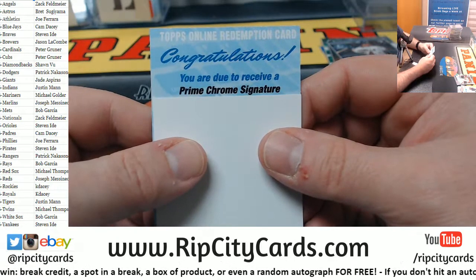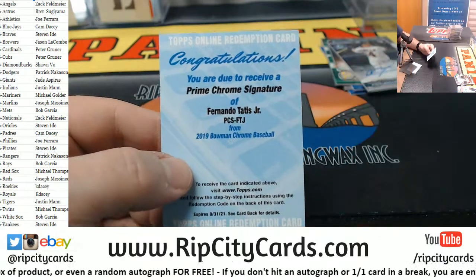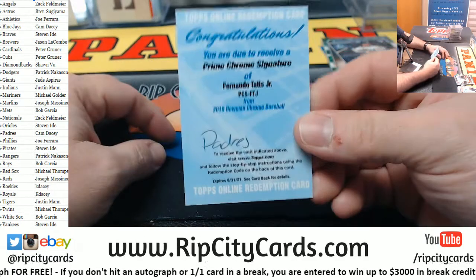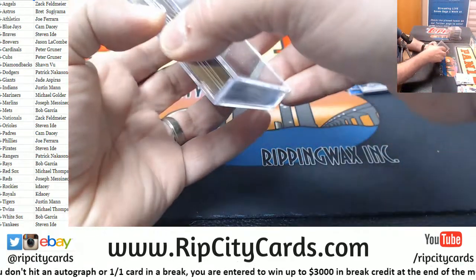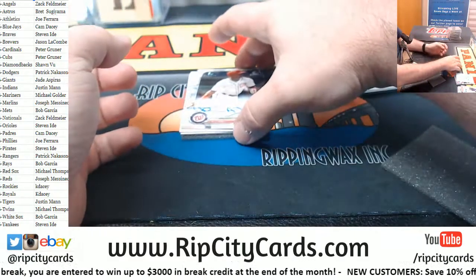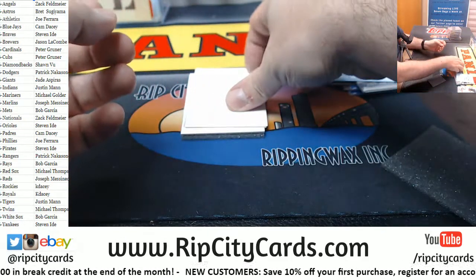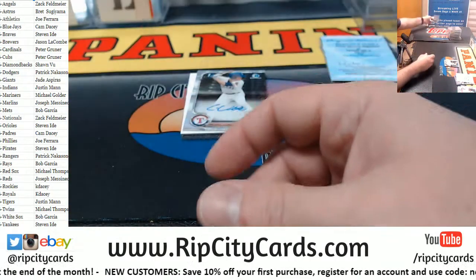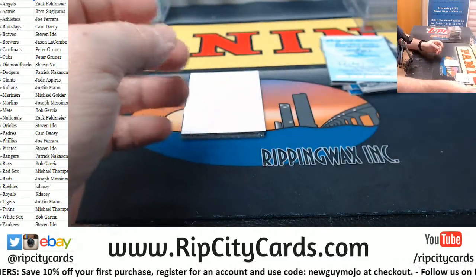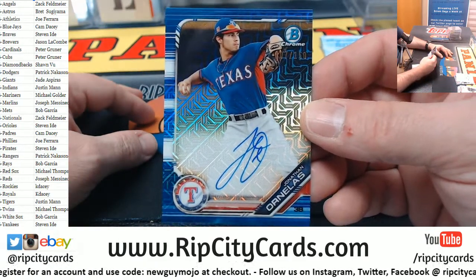So is it anything extra fancy? Ooh, a prime chrome signature for Fernando Tatis of the Padres. Nice card, Padres. Sweet. Got an Augustin for the Nationals. I still think long term Tatis is gonna be the guy. An Eli White for the Rangers, and it looks like a straight blue. Oh no, a blue HTA for Ornelas of the Rangers.